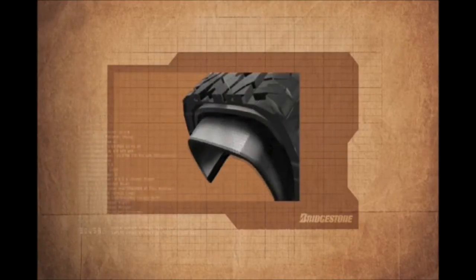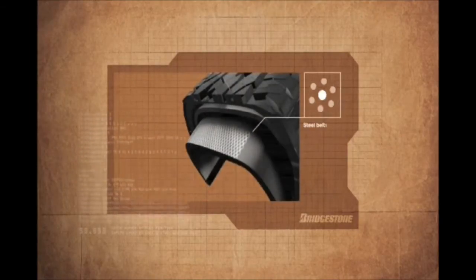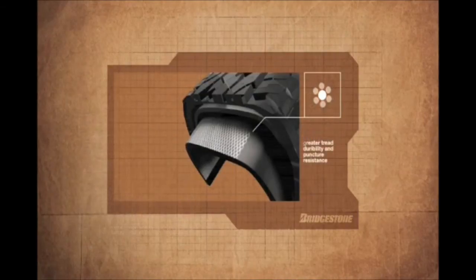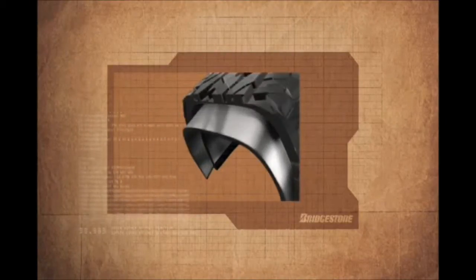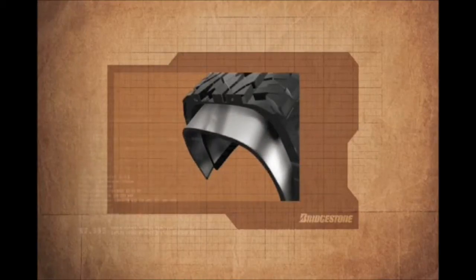Steel belts featuring heavy-duty cords provide higher levels of tread durability and puncture resistance. Each belt cord comprises a central core surrounded by 6 spiral wound wires, delivering exceptional strength and flexibility. Greater tread depth and thicker under-tread rubber protect the belt assembly from cuts and penetrations, improving the tyre's puncture resistance and wear life.